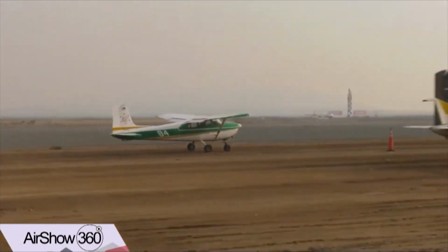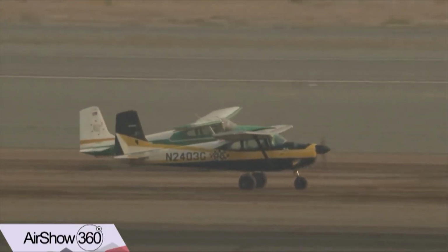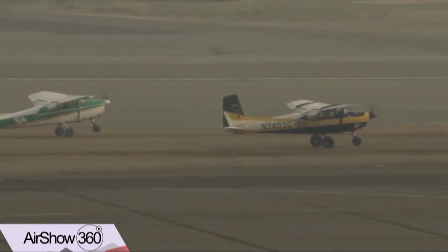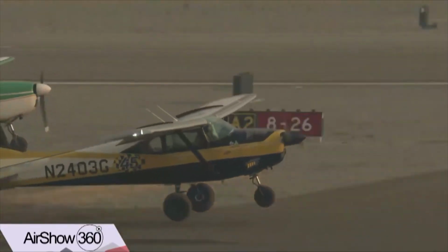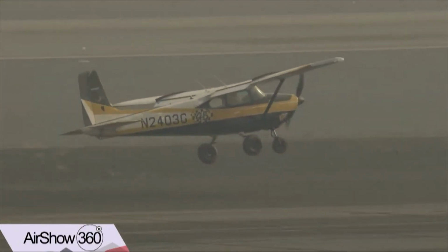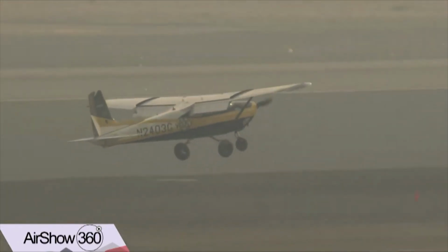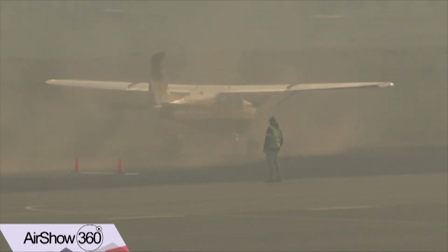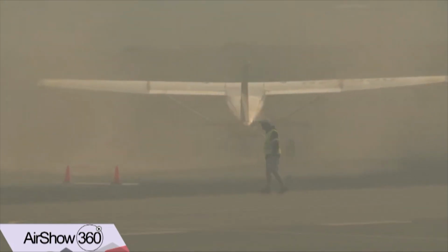So these guys are fairly evenly matched. They're both running the O-470 Continental 6-cylinder engines. Number 1 lane pulling a slight lead. Aaron's been running a little higher angle of attack. So Aaron pulled earlier, trying to slow down because he does not have that reversible prop.